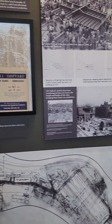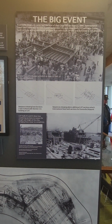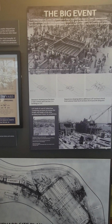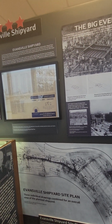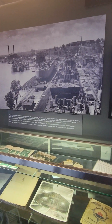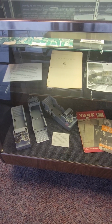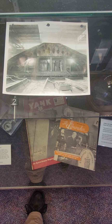So, shipyards. My great-grandmother actually helped build naval ships in World War I. Up until the 1960s when they kind of flattened out, they were on it. They made naval ships. A lot of history. And the insides of those ships when they were making them.